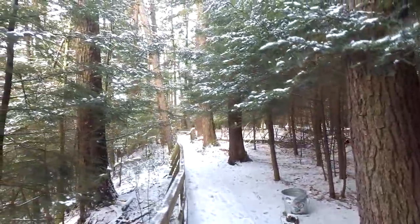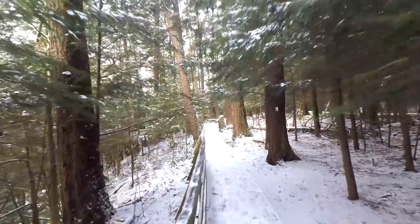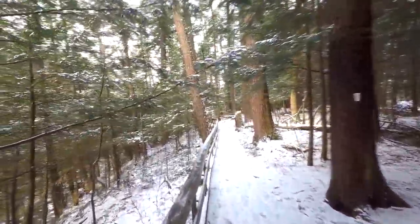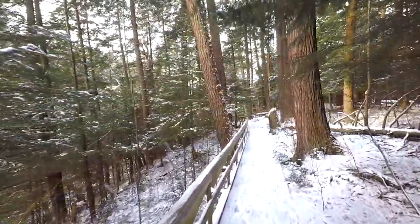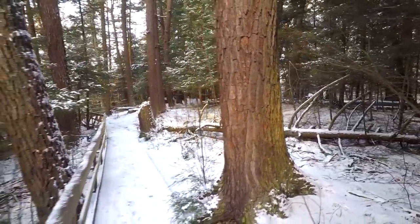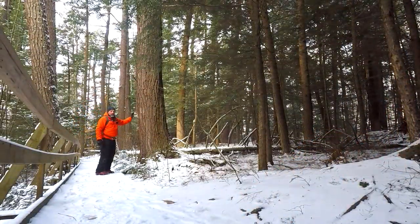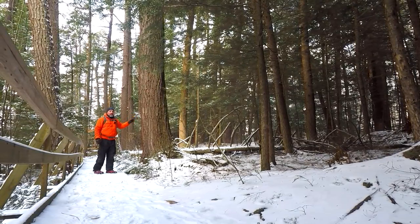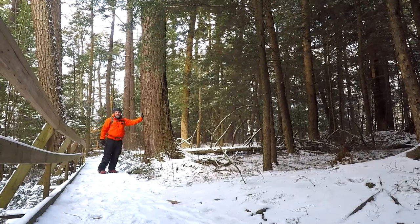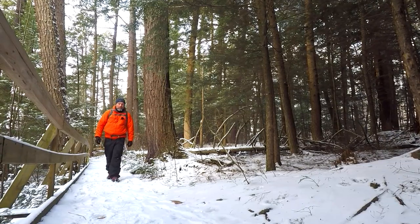So we're now getting into the old growth forest. If you're not sure what old growth forest is, that is a part of the forest that was not harvested back in the 1800s when they came through and clear cut pretty much everything. It's usually because it's an area like this where they just couldn't get the logs out if they were to cut them. Some of these trees are just ancient. Let me put you down for a second, I'll show you, just as a reference, how big some of these trees are. This isn't even all that big compared to some of the ones out here. These trees are humongous. Huge, huge pines. It's a beautiful area.